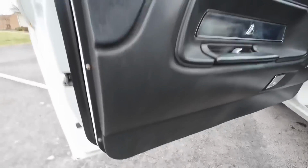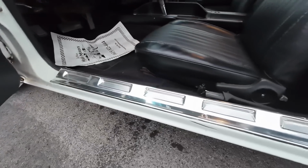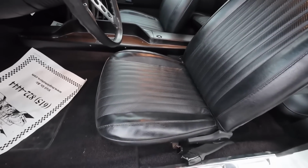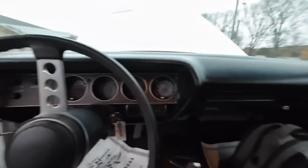Door panel's in fairly good shape. Little chip there. Boston speakers. You can see where they cut the hole right there. It's for bass to come through in the trunk when they had the stereo system in there. Missing the cover on the light. Unlock that door and start her up. She sure does start up good.